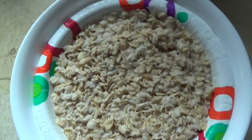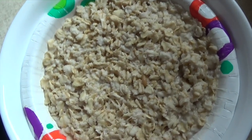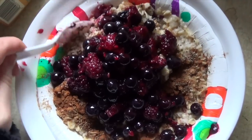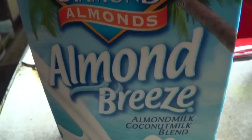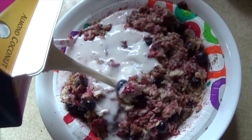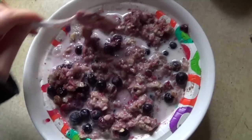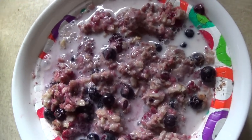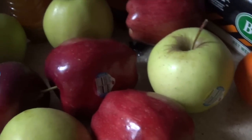My normal go-to breakfast is some oatmeal with cinnamon, chia seeds, and a mountain of berries. I don't feel like my breakfast is complete unless I add some almond milk into it. I like to mix up the non-dairy milk I use. This time I used almond milk. Once in a while, I'll add some sliced apples into my oatmeal, but not this time.